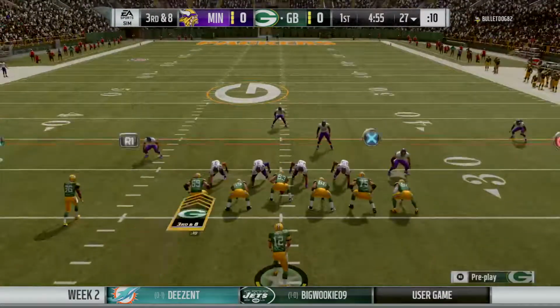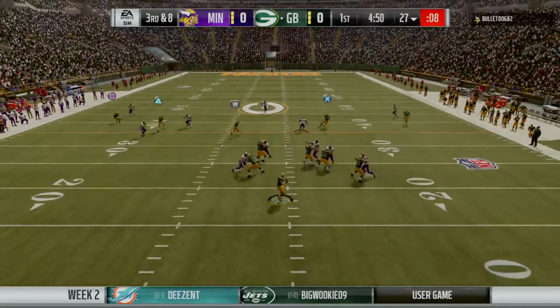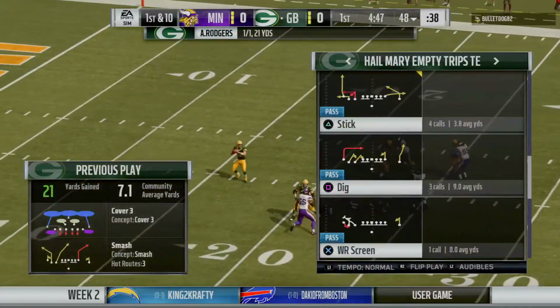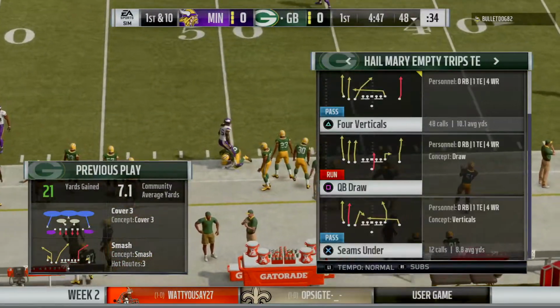Check 26. Hey, check 26. Shotgun now for Rodgers, and able to find Graham, complete. He'll be out of bounds, but able to get it up past the 45. And a nice gain of 21 yards.